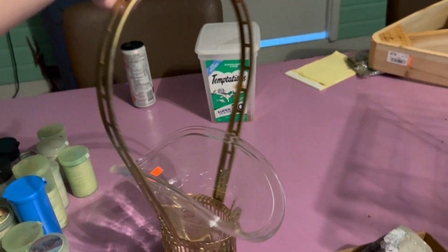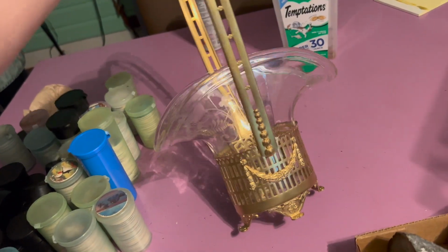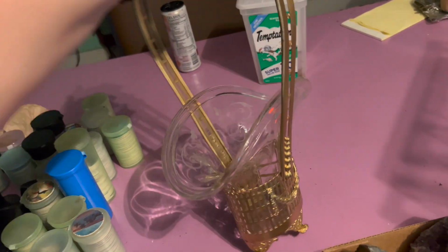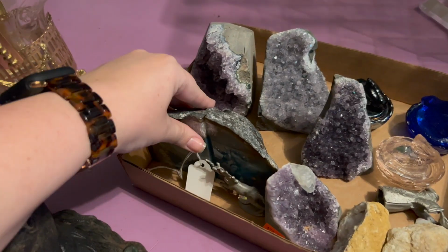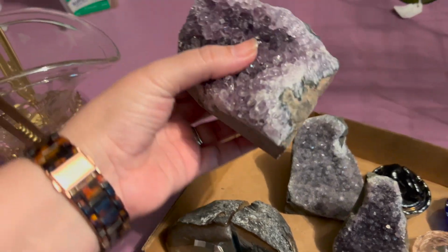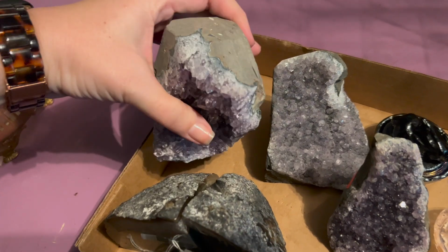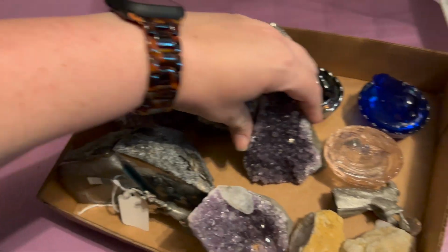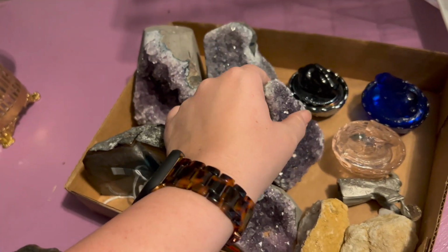Then I got this beautiful basket. I think I'm gonna bring this to our booth. I thought it was very different. I really like that. Then we got all of these geodes. Beautiful. All different kinds. I think I'm gonna put a couple of them in our sale because I do have some people that like gems and stuff.